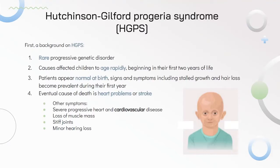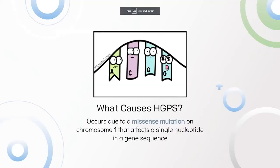Well, Hutchinson-Gilford progeria syndrome is an extremely rare progressive genetic disorder that causes children to age rapidly, starting in their first 2 years of life. Patients may appear normal at birth, but signs and symptoms such as stunted growth and hair loss become prevalent soon after. The eventual cause of death of these patients is usually related to vascular issues such as heart problems or stroke. So, what causes HGPS?